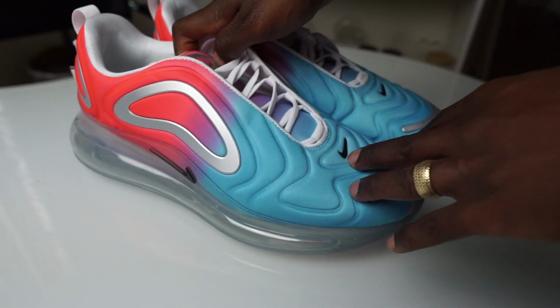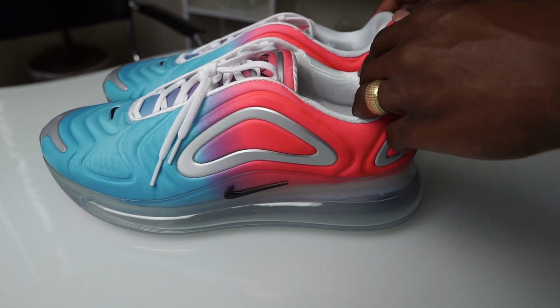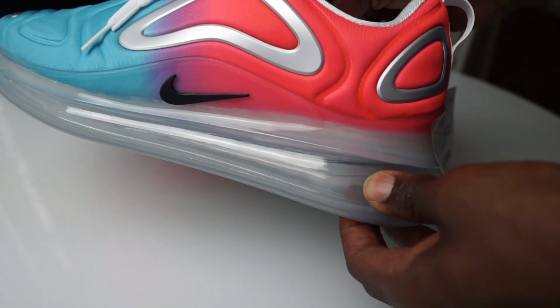This is a size 13 in women's, so it's a size 11.5 in men's. So the market on this was definitely flooded in this particular size. So it is what it is. These shoes will be going back, but like I said, I'm just glad that I was able to spot this because this would have been a very quick return.